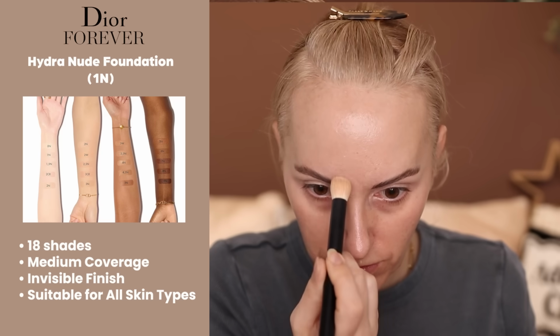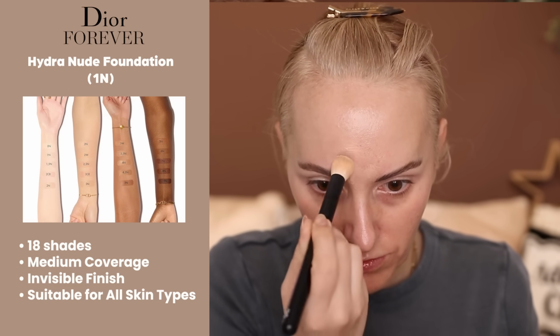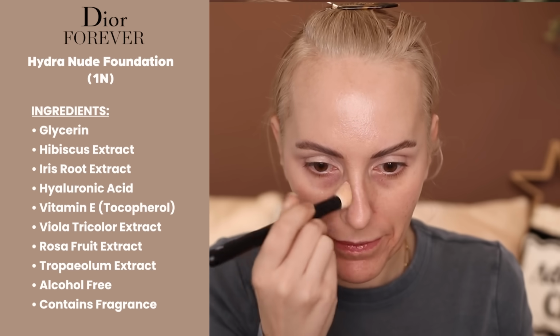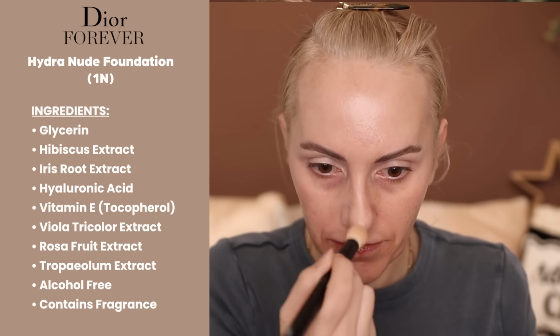It's supposed to give you medium coverage with that second skin natural finish, and it contains 96% natural origin ingredients. It's alcohol free, but it does contain a fragrance. This is really quite a thick consistency, but it feels very gel-like, very cooling and calming and very lightweight once you start to buff this into the skin. It gives light coverage as far as I'm concerned. I don't know what they were talking about with this whole medium coverage malarkey. It goes on as light coverage. You can build it up, but not too much, and it gives a very hydrated finish.